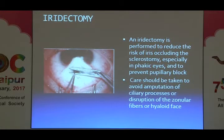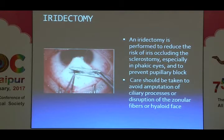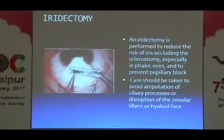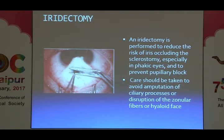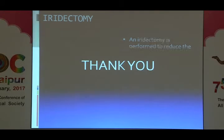Then coming to the last anatomical point we'll discuss, which is during the iridectomy. So the iridectomy is performed to reduce the risk of iris occluding the sclerostomy and to prevent pupillary block. Care should be taken to avoid amputation of the ciliary processes or disruption of the zonular fibers or hyaloid face. So we should try to do the iridectomy in one step, because after making a partial iridectomy, if we try to catch hold of this iris tissue, there is the chance of inadvertent injury to the deeper structures.